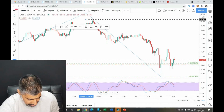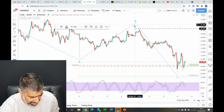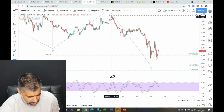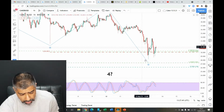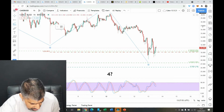And we're going to focus on this last part of the move, right? So we saw this A, B, and this C. C waves tend to subdivide into 5. And what do you see here? I'm looking at this live with you guys. I'm seeing this for the first time. Looks like a nice 1, 2, a nice 3. Could be a 3. So let's just do a quick analysis here.